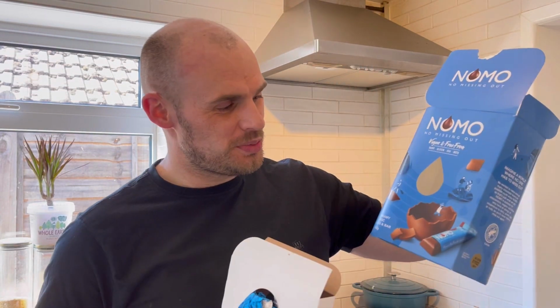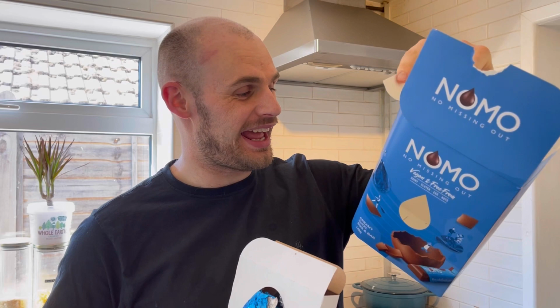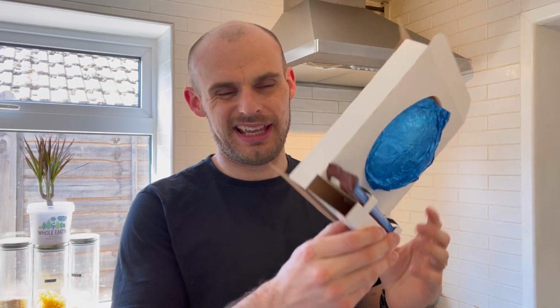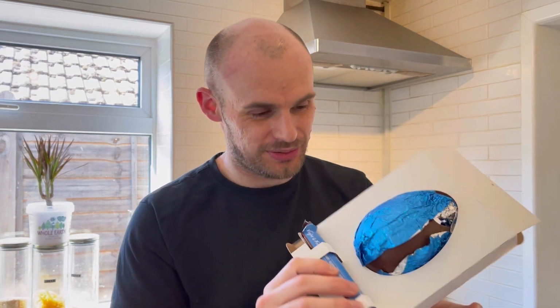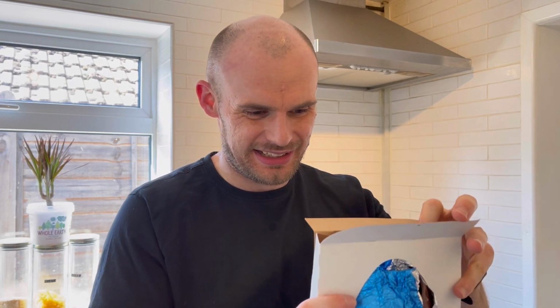Here we go. I thought the packaging on the outside, super cool. It's got these people having fun on the eggs. It's got a saxophone player. Everyone's having a great time eating Nomo chocolate. The inside, bit basic to be honest. Oh, it's already falling apart there. Bit basic in my opinion. Just kind of like this cardboard box. It's a bit weird. I was kind of like, how do I get the egg out? Do you squeeze it? I don't know, whatever.